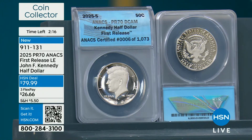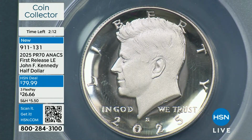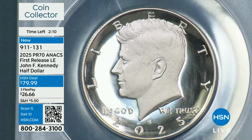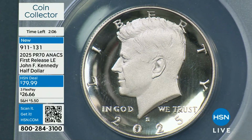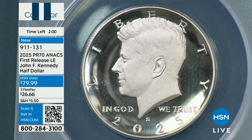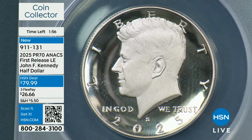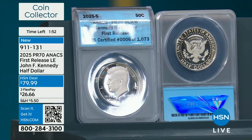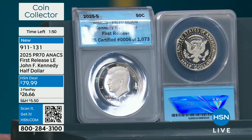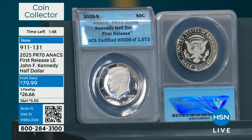The Kennedy is the massive sleeper out of that set, since they announced the end of the Kennedy, and you're getting it proof, and you're getting it perfect. Understand, this is the S-minted coin, so it's not the regular issue Kennedy half dollar. That is a spectacular opportunity. It looks like liquid. Isn't it absolutely stunning? Wait till the silver comes out this week. I'll bring in the silver. In 70, that's going to be like $249. Oh my gosh.